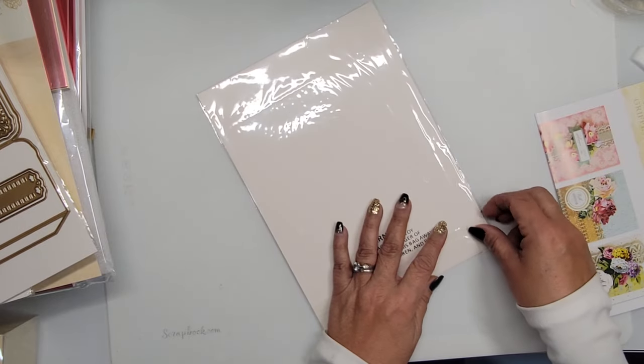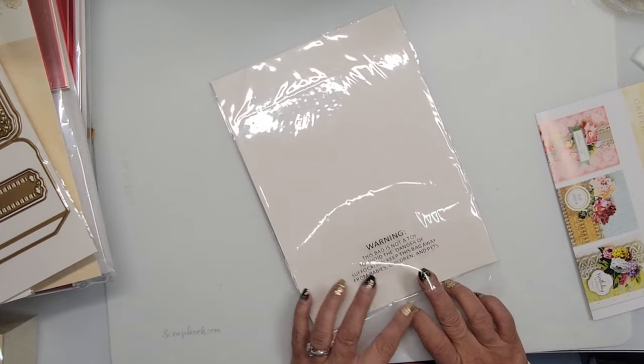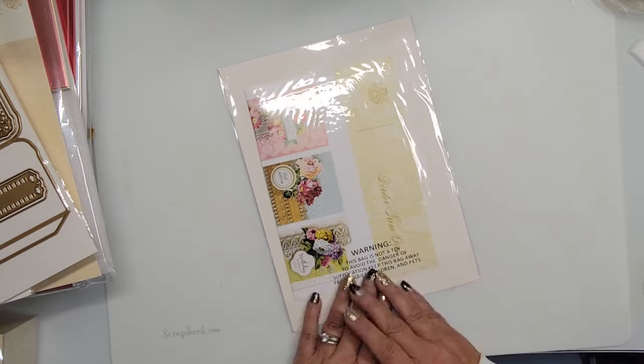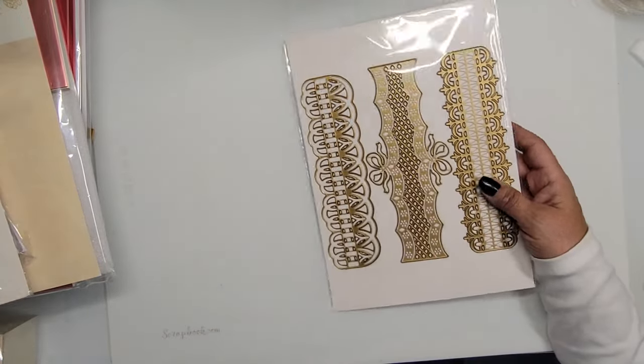The one thing I wanted and missed out on in the rigmarole was the impression die set, which went out of stock. And that's okay, I'm not going to die over that. I have plenty of other stuff. And I'm still going to write about trying to get into Crop at Home.